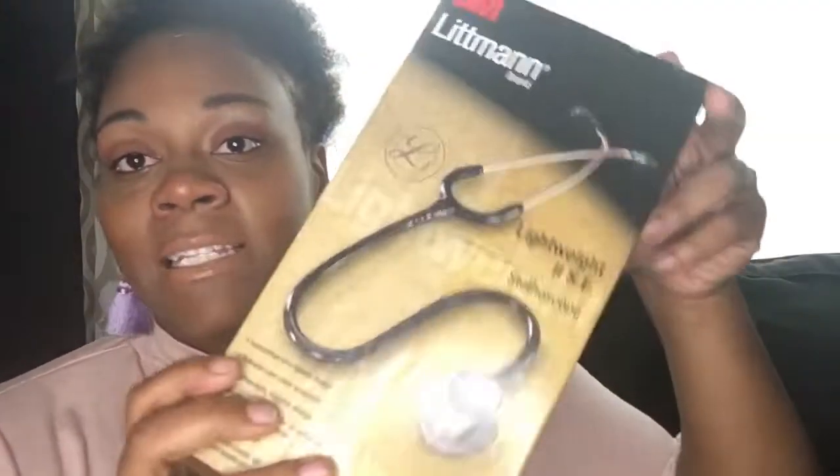The next item here is my stethoscope, and this is pretty self-explanatory. I always like to keep that on hand, just in case I need it, to manually check a blood pressure, find a heartbeat, things like that, that I need to be using to get my vital signs for different new patients.